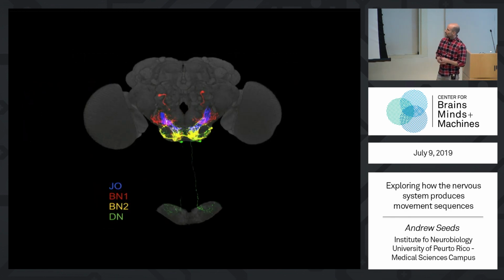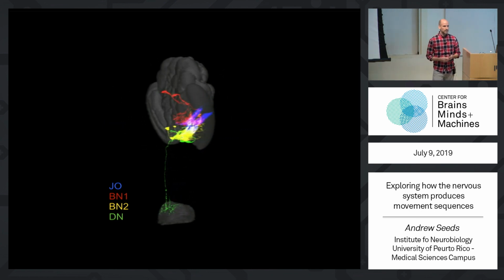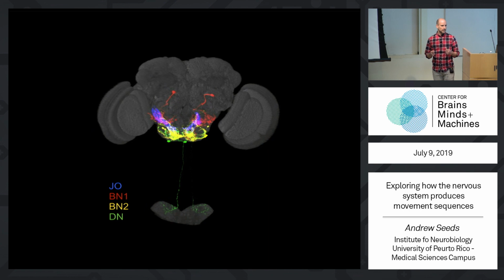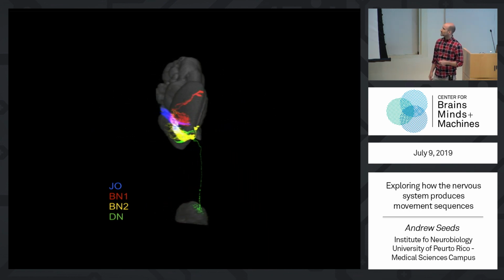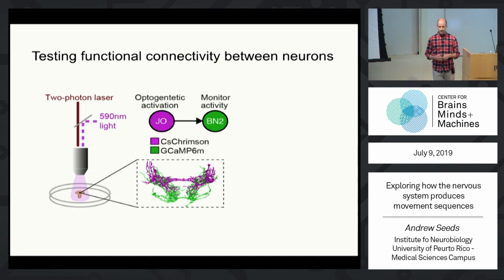If you computationally align these neurons in the same brain, you can see that they're all very close together and intimately associated. This led us to hypothesize that maybe these neurons are part of a functionally connected circuit that's responsible for conveying the sensory stimulus on the antenna to elicit grooming. We tested functional connectivity between different neuron pairs using the following experimental approach.